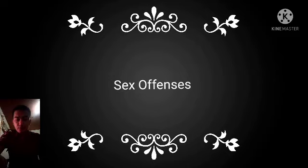So, when the investigator photographs the laceration found in the private area, the investigator must have the consent from the parents or guardian, especially if the victim is a minor. So that is for sex offenses.